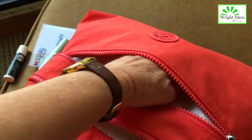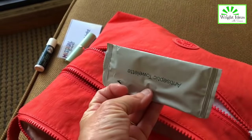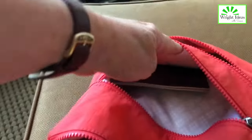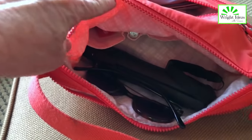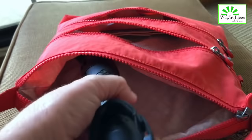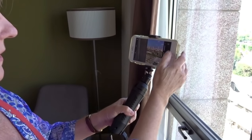Some lipstick, of course. And then I've got a pen always with me. And a little antiseptic wipe that I keep in that front pouch. And then I always keep my passport with me, right in there. Then in this pouch, I've got my sunglasses. And then I've got my little selfie stick, which I use for filming. So I keep that in the front part of this.